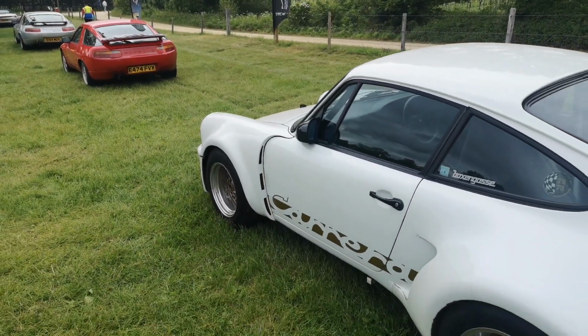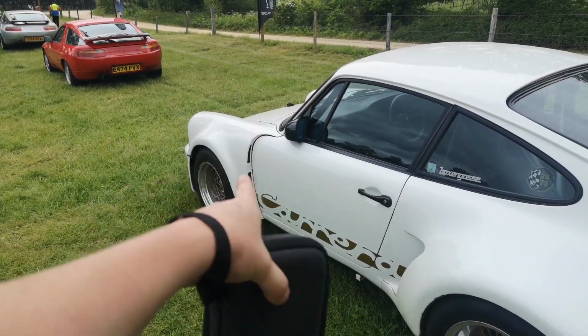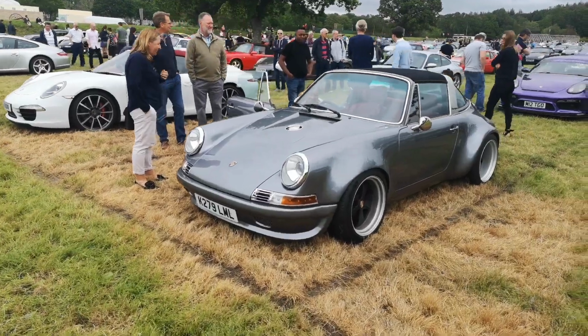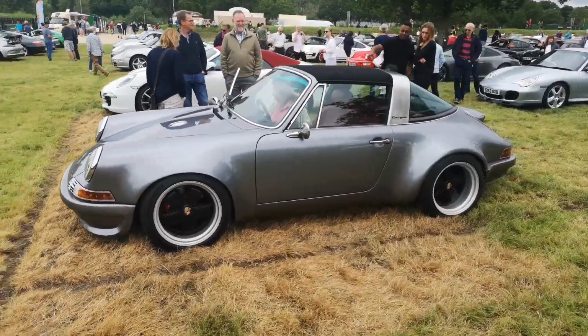What ends up the problem with these sort of shows, you end up getting ideas of things to potentially do to yours. So maybe we vent out of the back of those wide arches that I've got on mine. And this one probably on par with my other car of the show as well, to be honest. Sort of outlaw effect Targa.